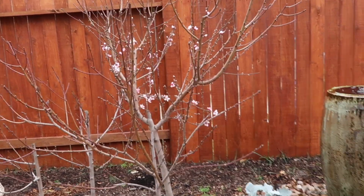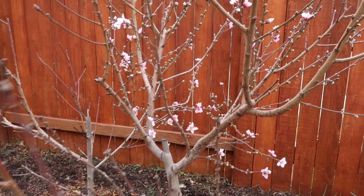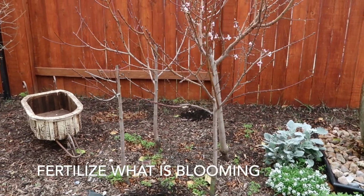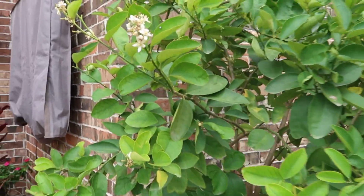Do you see my Eva's Pride peach and all her blooms? Well, when anything is blooming, you want to fertilize. So fertilize your fruiting trees that are starting to bloom. Here's my citrus over here that's also blooming.